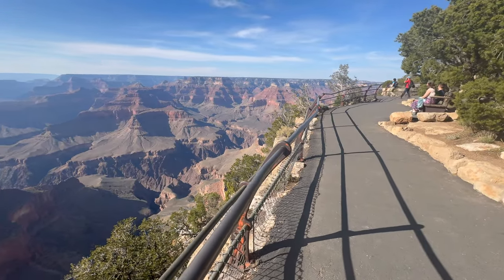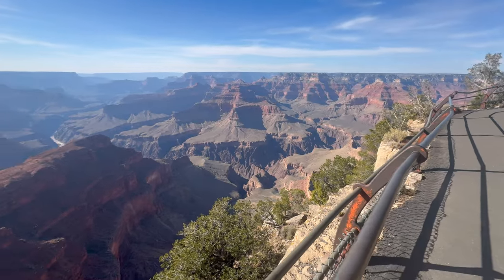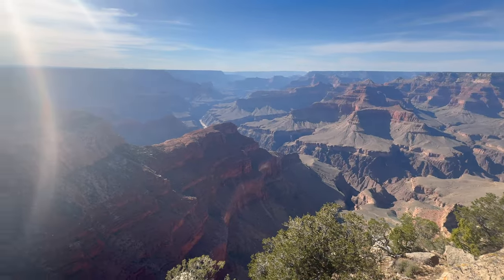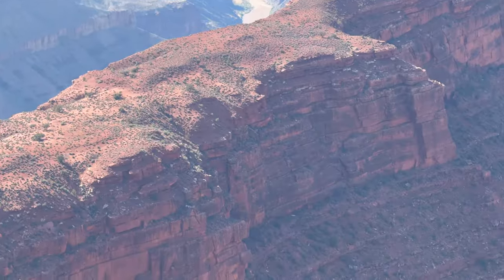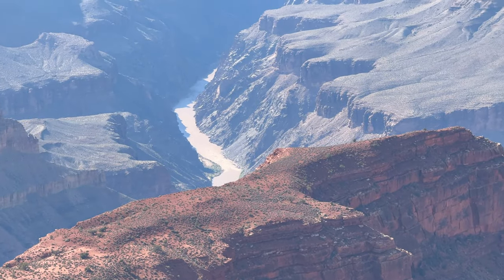And it's pretty windy on this spot. Oh, I can see the water down there too. Oh, you can see water? You guys see the water over there?